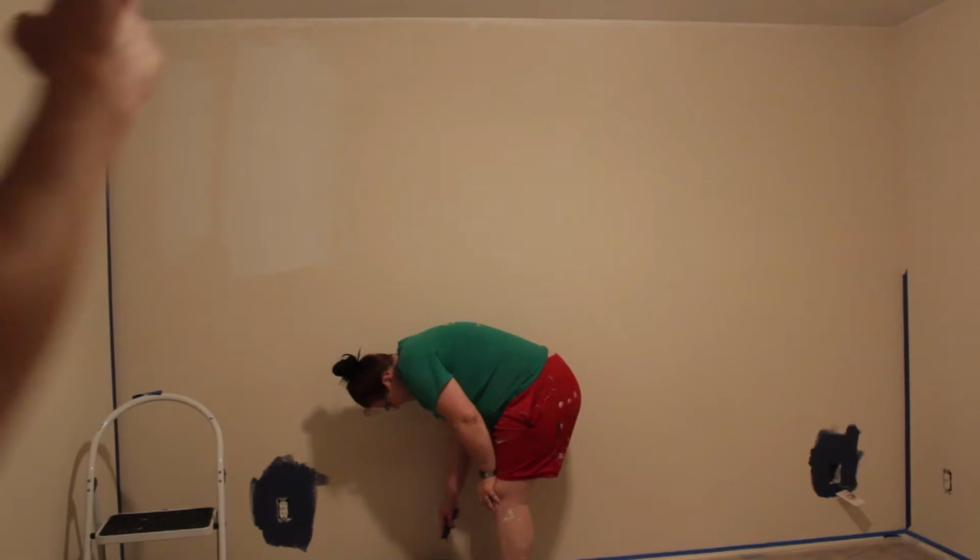We're gonna do the wall behind me, which is where our bed's gonna be going, and this wall, which is the closet slash bathroom wall. So we're doing like a federal blue, and then on the other two walls we're doing a kind of light gray color, so it'll be fancy looking, a lot fancier than this ugly cream color that you see.